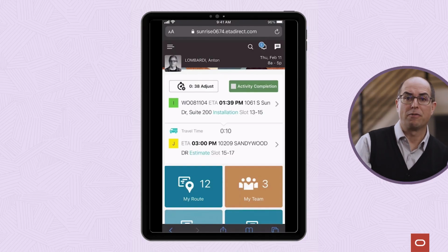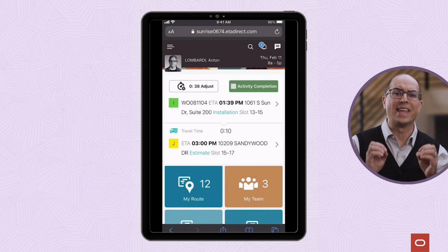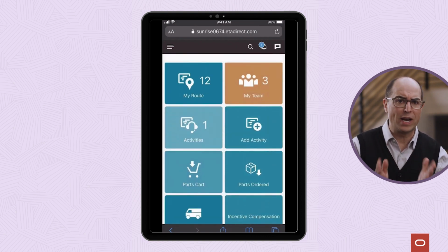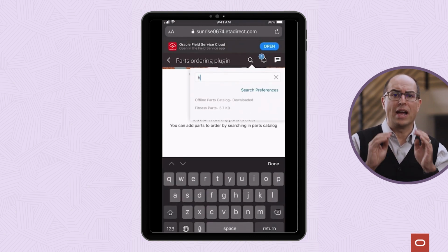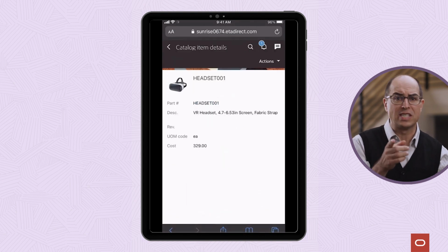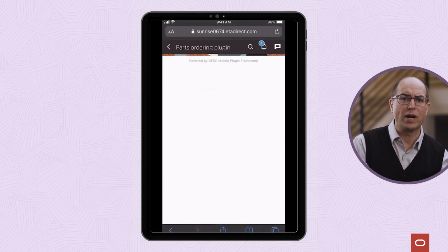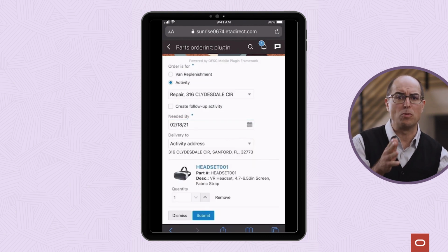Let's go back into the field where one of our heroes has determined that they need to order a part that is not in their vehicle or readily accessible. Well, they can simply open the shopping cart and then they can search for the part they need. That looks like the right one. Once they select that part, where do we want to have that shipped? Let's send it right to the customer site and boom, done. Just like ordering anything online, only simpler.